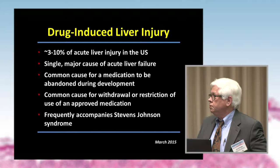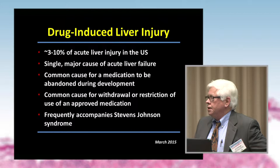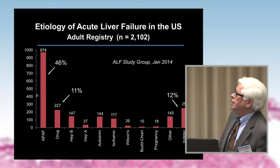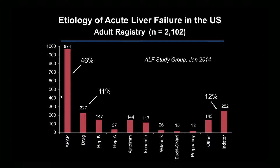And liver injury frequently accompanies Stevens-Johnson syndrome. Of course, it's usually not a very major problem, and the skin problem is somewhat overwhelming in the clinical presentation, but it's often there. Here's a network that we've been running for almost 20 years of acute liver failure in the United States. They've accumulated 2,000 cases, and this is the etiology.